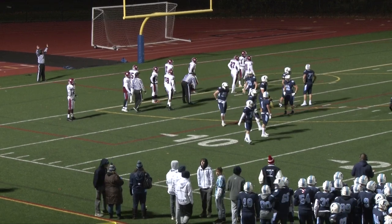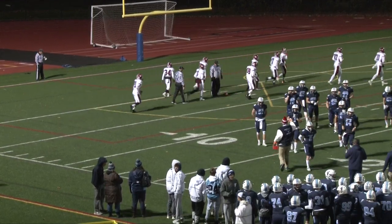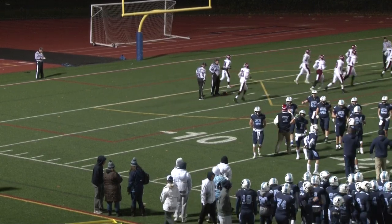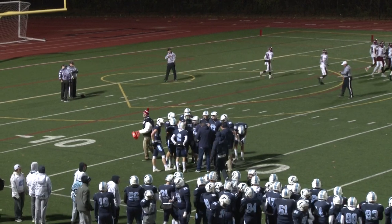What a turn of events. It really is, yeah. There's a whistle and a timeout on the field called by Brockton. 4:25 to go in the first half. Your score, Franklin 7, Brockton 7.